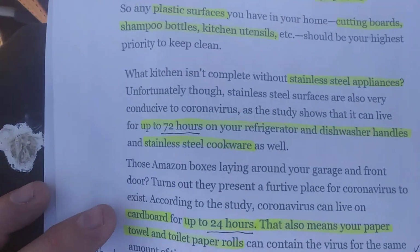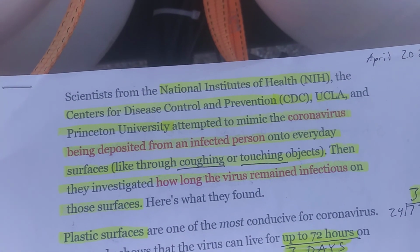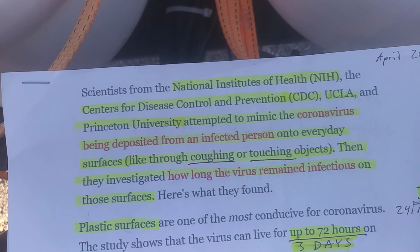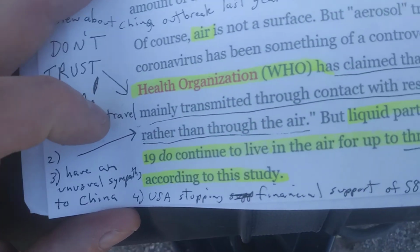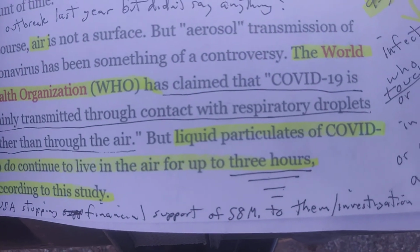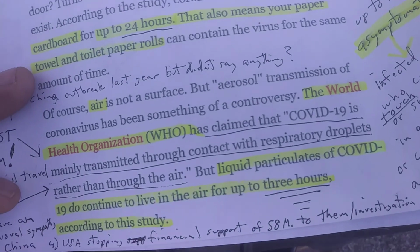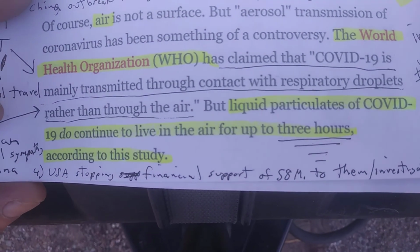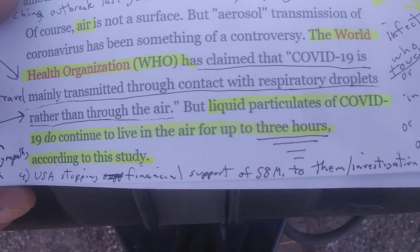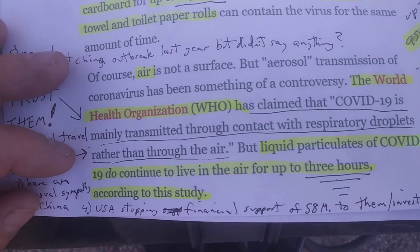And this report, like I say, is by the top places in the USA. National Institute of Health, Center for Disease Control and Prevention, and the medical labs at UCLA and Princeton University did this study. They're finding that the World Health Organization was incorrect in what they were telling people. They're actually finding it can stay suspended in the air for up to 3 hours. So if an infected person happened to go into the post office a couple hours before you, or in the store you're shopping at, you can still get it.